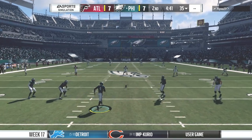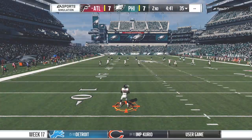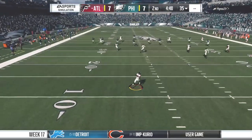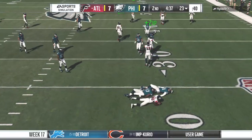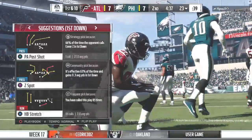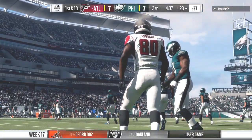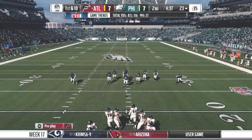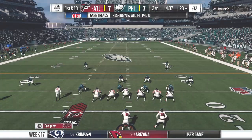So we're right back where we started, all even as the kick's away. This will be fielded at the 8. And he'll get across the 20 before he's brought down at about the 23-yard line. Atlanta now coming out on the field. And following the pick 6, and they had decent field position in throwing that pick 6. We'll see how they attack this drive.